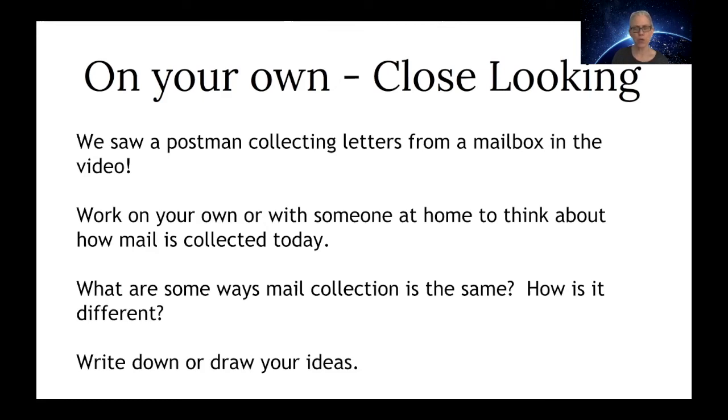I want you to work on your own or with someone at your house to think about how mail is collected today. What are some ways mail collection is the same? Is any of it the same? The way we get mail to the post office, the way mail goes to our grandma or cousin who might not live close by? How is it different? Go ahead and write down or draw your ideas. You can share your ideas with someone that's at home with you, and they might have some extra ideas too that maybe you didn't think about. So that's your homework for today.